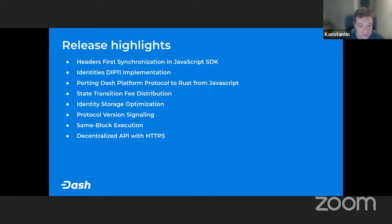So let me talk about decentralized API with HTTPS. DAPI services now support HTTPS, enabling the development of web-based dApps. This is important because modern browsers prefer to use HTTPS instead of HTTP. They did because HTTPS provides an extra layer of security by encrypting the data, and it helps to protect against different types of cyber attacks, like man in the middle.